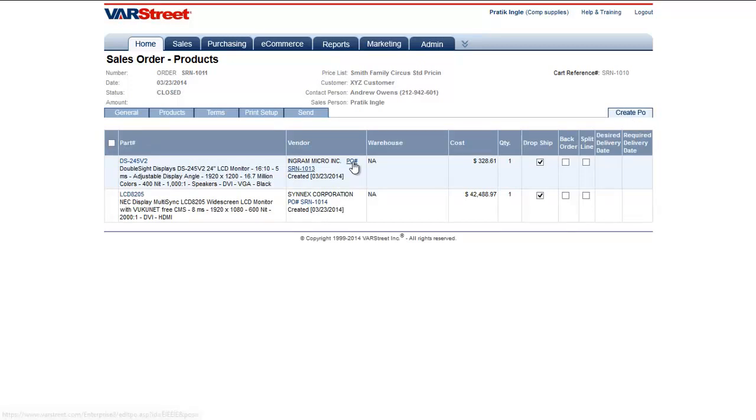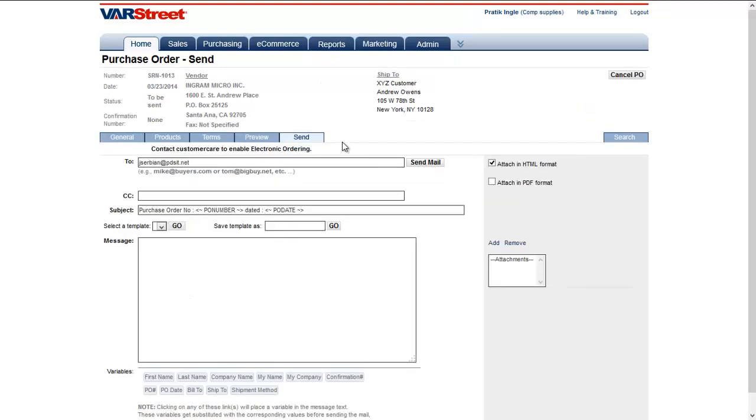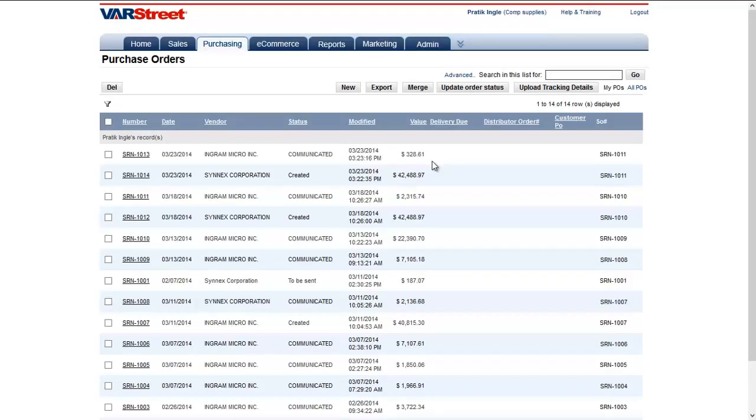Once saved, just open it and send the purchase order to the distributor. Email it to your sales rep, or to distributors with whom we have XML integration. You can also send it electronically. In case you send the purchase order electronically, we will also be able to pull all the status from the distributor ERP right into VARStreet, and once they ship it, it will automatically update the shipment tracking number in VARStreet, which will also be available to your end customer so that they can do the shipment tracking on their own directly on the e-commerce portal.